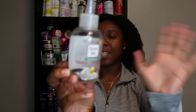Next, I have an oil that I finished this past wash day, and this is the Cream of Nature Coconut Milk Essential 7 Treatment Oil. That's what the bottle looks like. It's coming up weird because it's clear, of course. It's 4 ounces. It was a cool little oil. Would I buy it again? Probably not. It does smell good though.